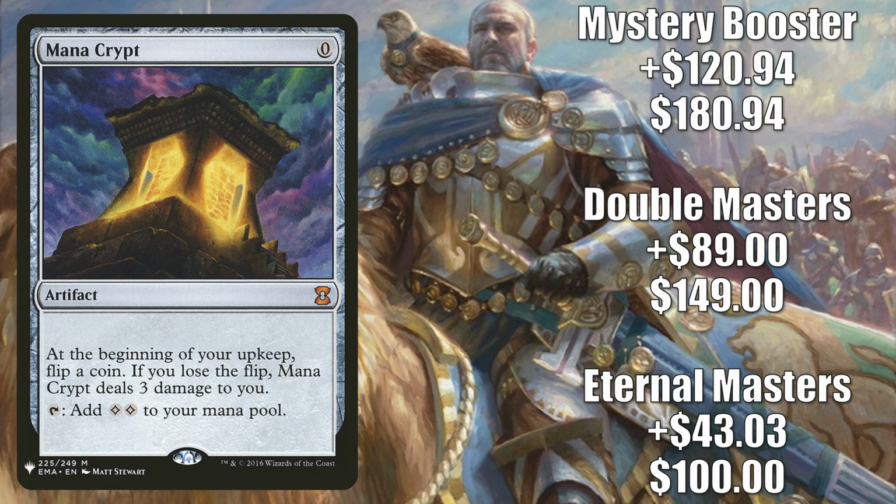And finally, coming in at number 1, Mana Crypt. The Eternal Masters copy up $43.03 to $100. That's a 76% increase. The Double Masters copy up $89 to $149. That's a 148% increase. And the Mystery Booster copy goes up a whopping $120.94 to $180.94 for a 202% increase. Third verse, same as the first.